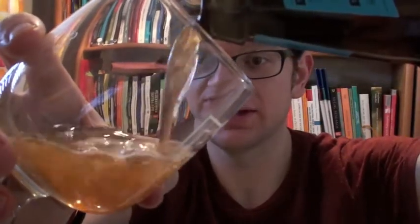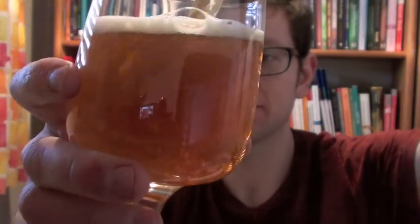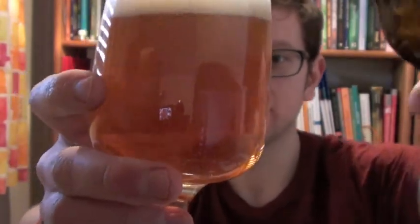I'm using a new glass today that I got when I was at the Black Sheep Brewery. It's a nice titchy little fella. It's pretty cool though. Look at that. Well, that pours a heck of a lot darker than I thought it was going to be. Most wheat beers I've ever seen are much lighter than this, so this has probably got a lot more malt body presence than many of the others.